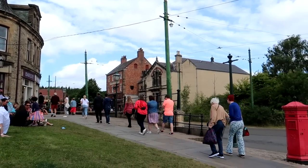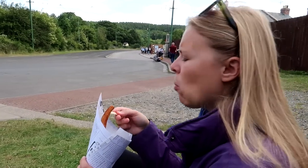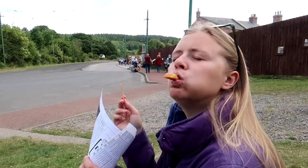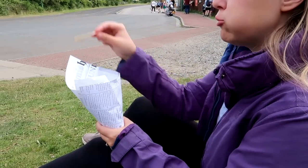Well, it only took about 15 minutes, so not too bad there. And here's Charlotte with the chips. How are they? Really nice. Yeah, they're proper homemade chips, aren't they, as well? Really old school. Like you're enjoying that. And to be honest, good portion for £3.50 there.